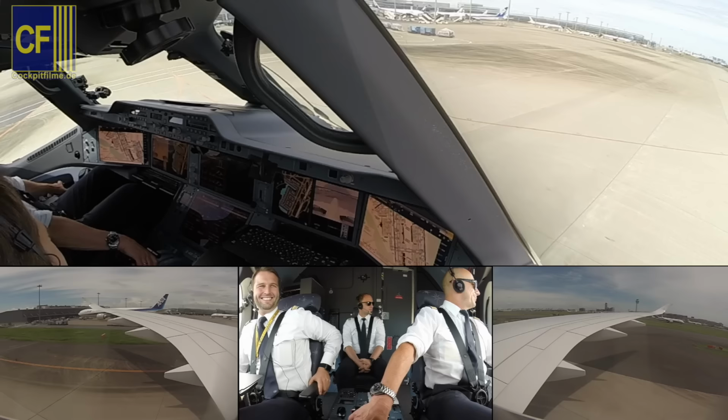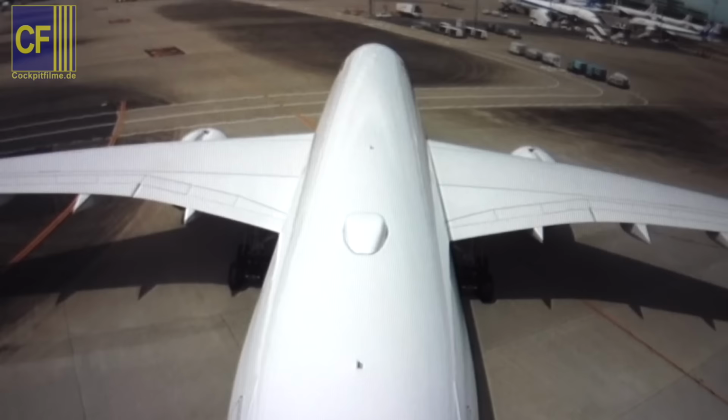Lufthansa 714, taxi to spot. 714, taking the spot. Thank you, sayonara. Sayonara. Tokyo ground, Nippon 110, request pushback spot 108, information Delta.